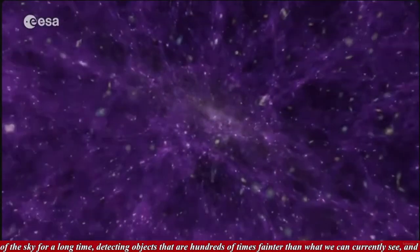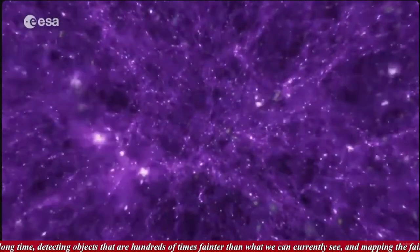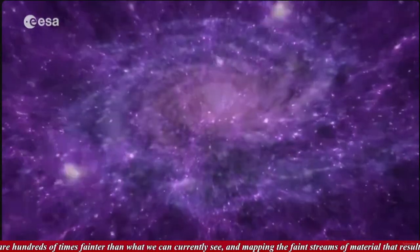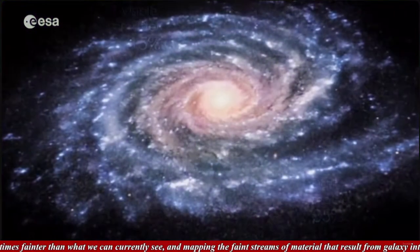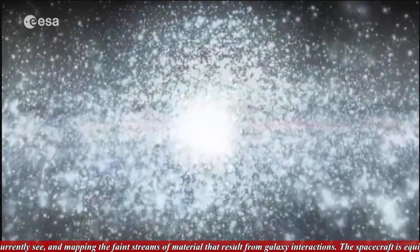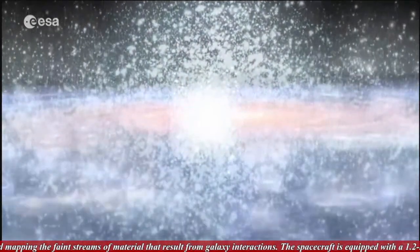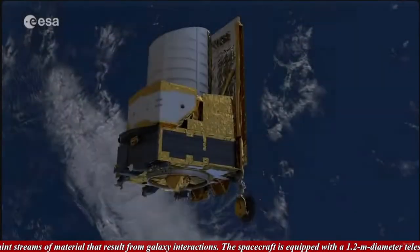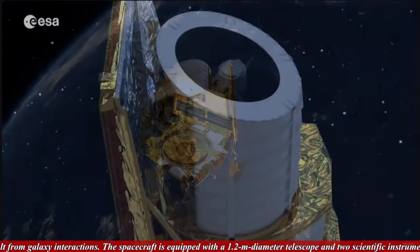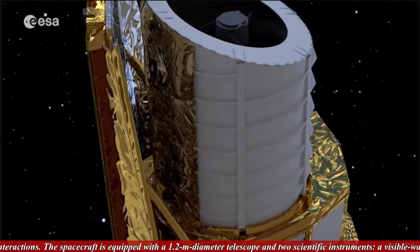Beneath this visible layer is a mysterious celestial realm, consisting of shadowy particles and unknown energy fields. For decades, astronomers have puzzled at their nature, calling these elusive substances dark matter and dark energy. ESA's Euclid mission will go in search of the answer to the fundamental question, what is the universe made of?